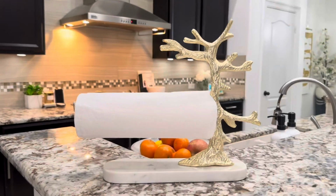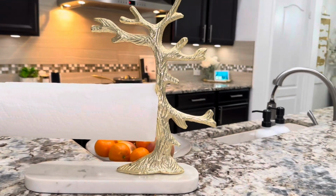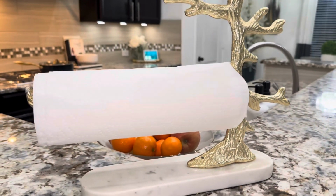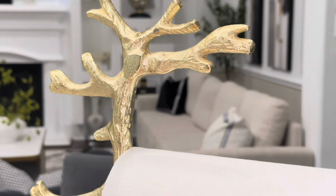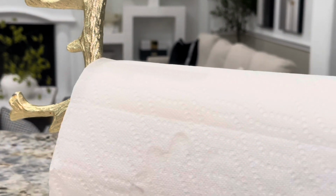The next item I would like to talk about in my kitchen is this very stylish decorative tissue dispenser. Let me tell you, this one is probably one of the most expensive things in my kitchen because I think it's like $70. This is very expensive in my opinion because I do not spend money on things like this, but when I saw this one, I could not resist it. I love it so much and it has been so functional.